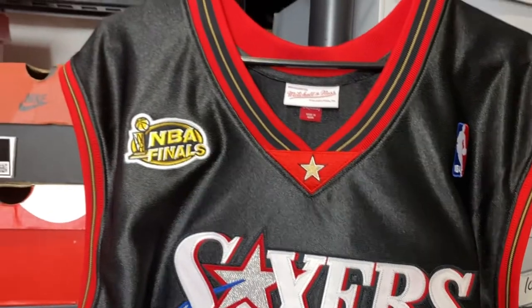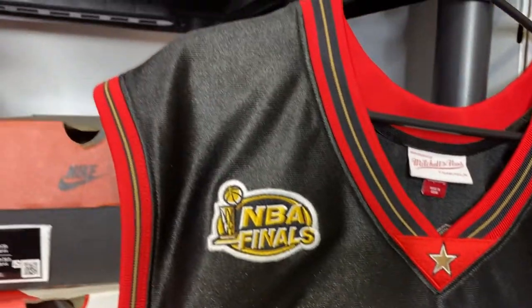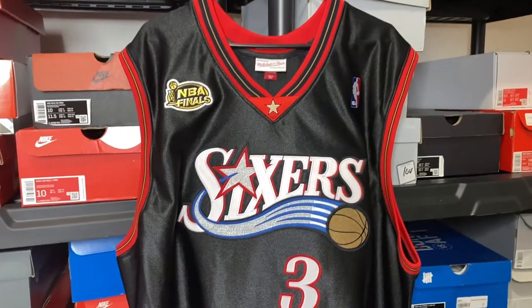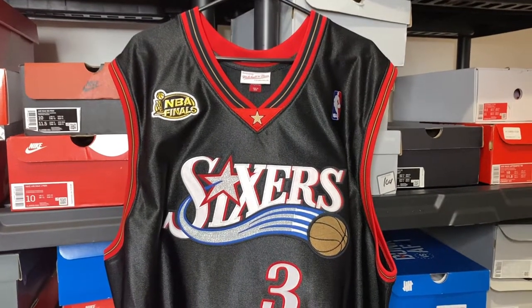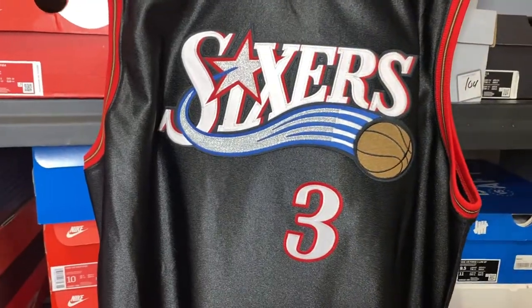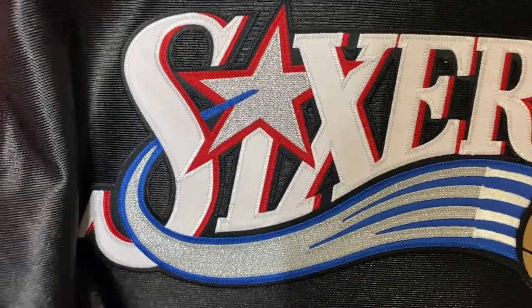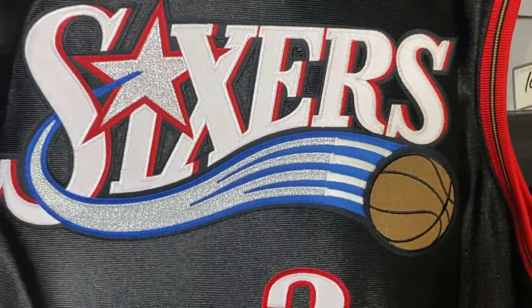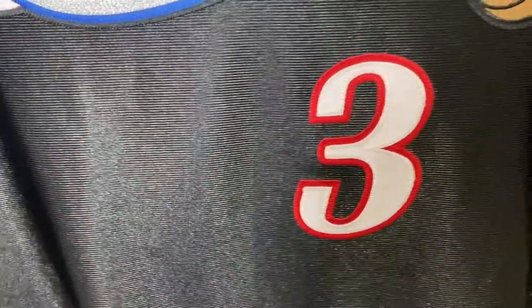And a lot of people don't like these Sixers jerseys because of the sleeves. It looks like a vest. It looks like some Power Rangers type shit. But hey, that was the style at the time. That's neither here nor there. But look at the logo. That's what it's about. Both of the jerseys are made out of polyester. But this one's that breathable mesh type. And this is just them lines on it.